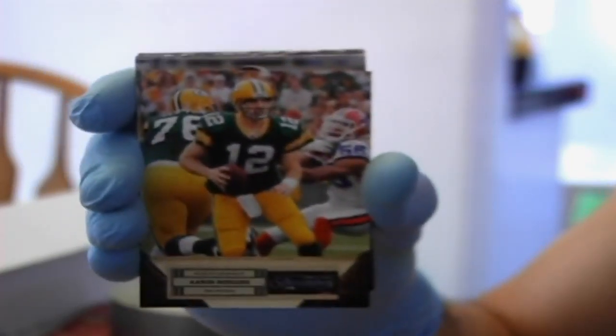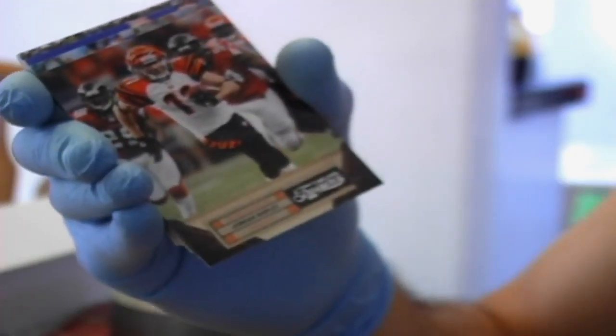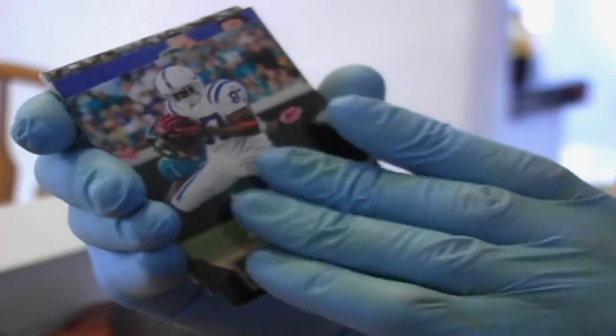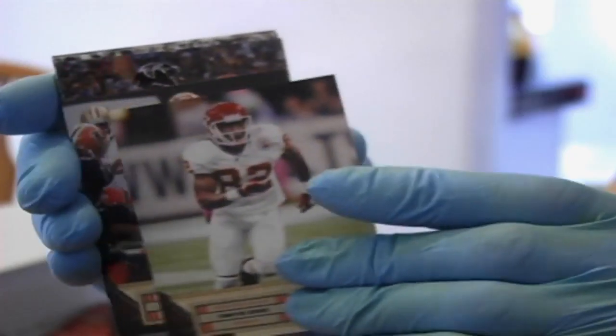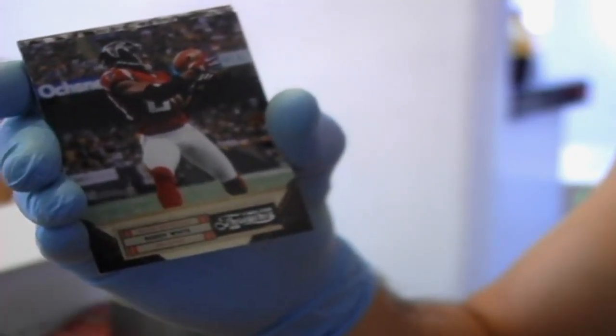Here's a nice Aaron Rodgers. I'd like to get some more of Aaron Rodgers. Donovan McNabb. Jordan Shipley. I thought he was going to be a solid receiver. Surprised he only lasted a couple years. Reggie Wayne. LeSean McCoy. Dwayne Bowe. Vernon Davis. Roddy White.